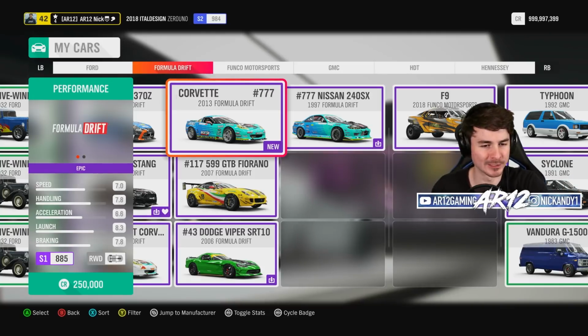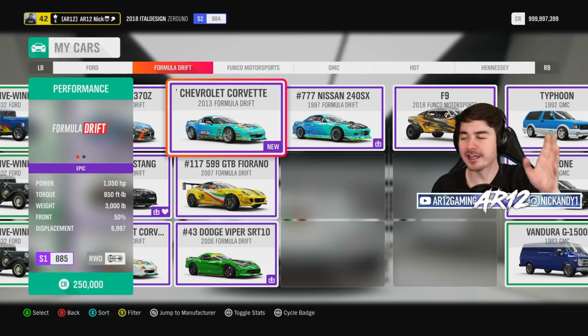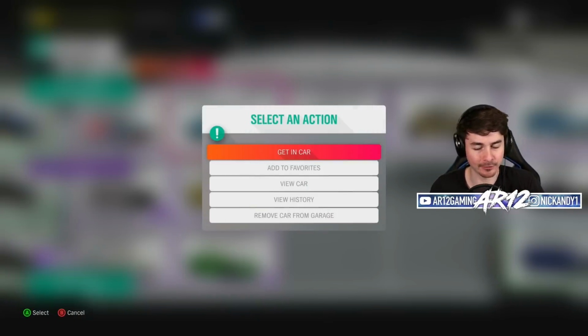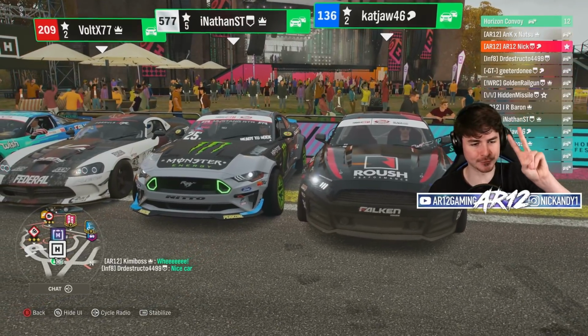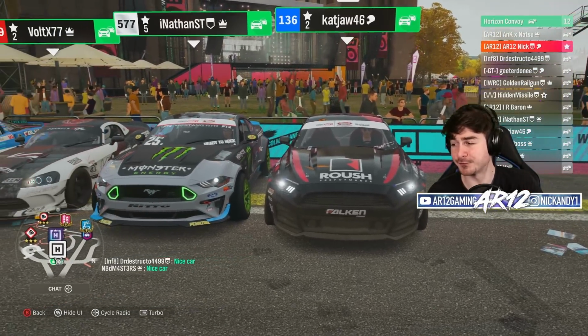This is what I'm gonna be driving, the number 777 Chevy Corvette. I have 1,050 horsepower, 3,000 pounds. I absolutely love this thing. We've got 2 different Mustangs. We've got one from 2018, one from 2015.